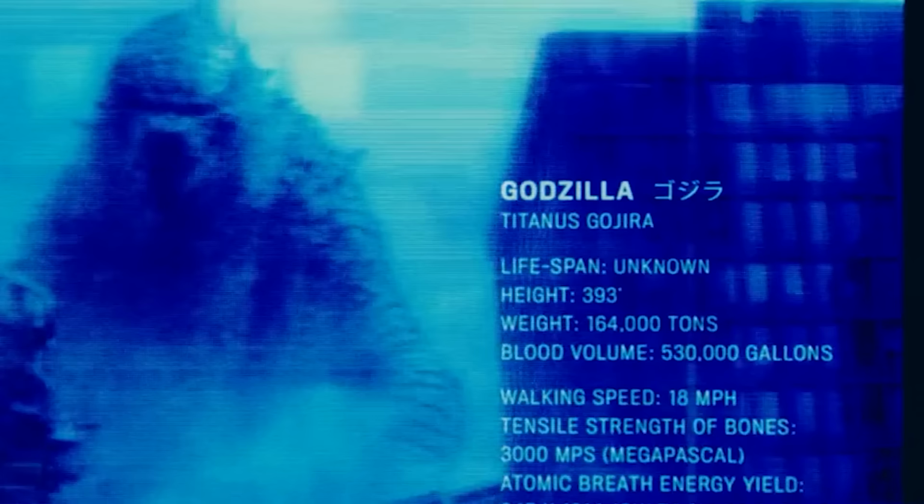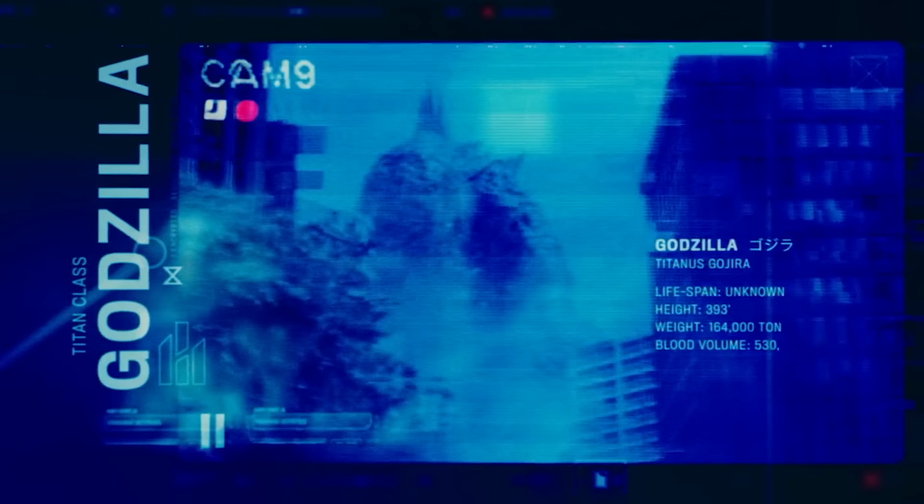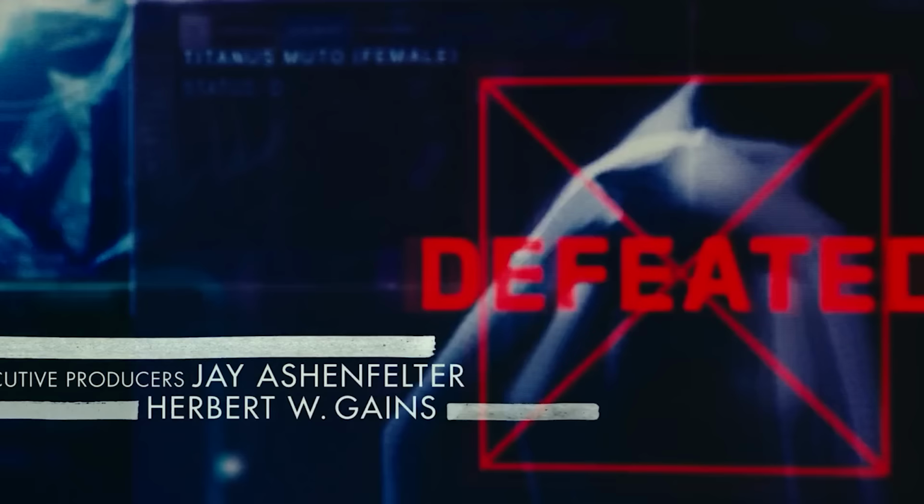Titan class Godzilla, Titanus Gojira, lifespan unknown, height 393 feet, goddamn, weight 164,000 tons, blood volume 530,000 gallons, walking speed 18 miles per hour, which seems a little too slow to me. You get the gist. We're going through their stats now in the intro, and I really like this. You see Godzilla's kiss of death from the first movie that we love seeing so much. Then we lock on death and note Titanus MUTO, female, status deceased, cause of death, internal combustion, kiss of death.